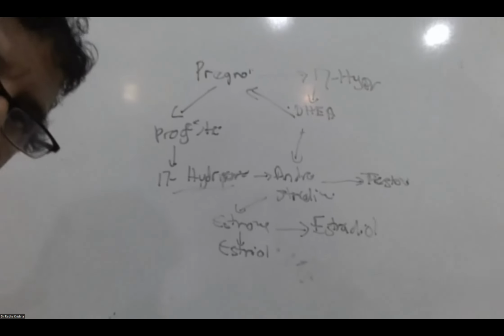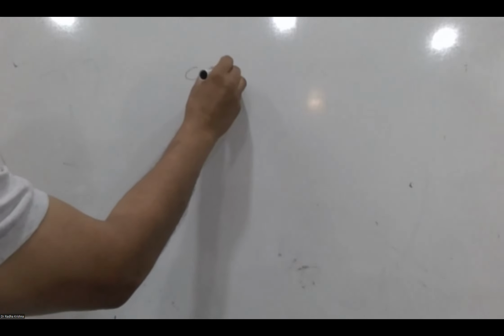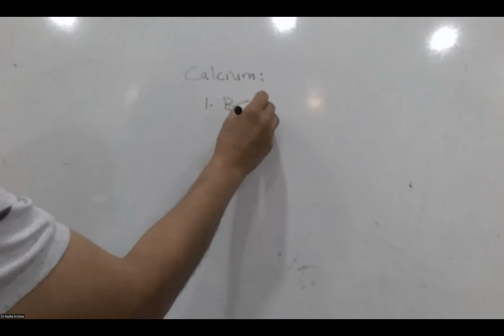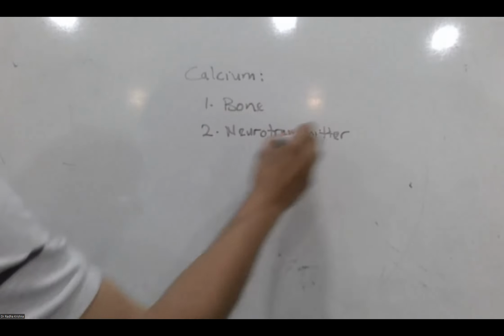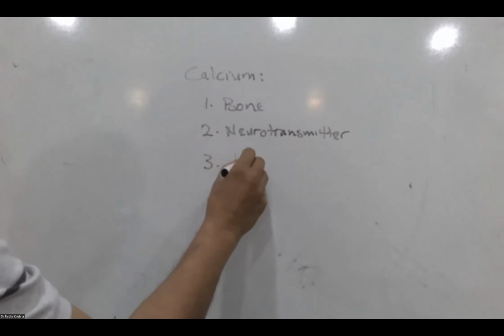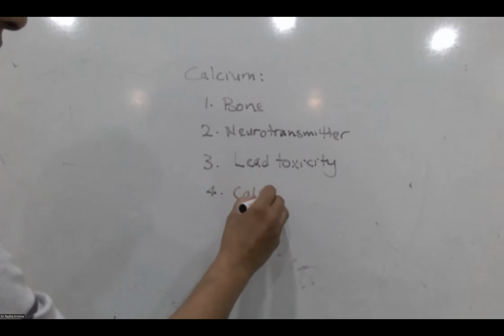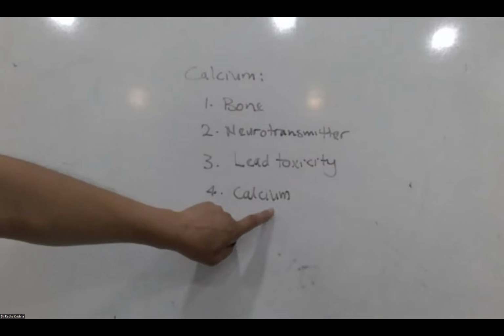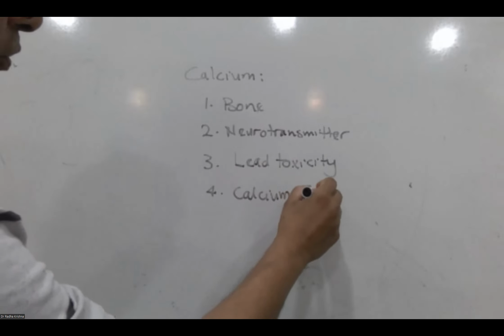Okay, you can take note. I'm writing it out so that you'll get the notes. Calcium indication: one, bone; two, neurotransmitter; three, calcium also means that you have lead toxicity. Four, calcium can also mean that you are depositing your calcium in the wrong places, like coronary.